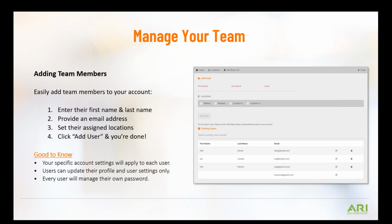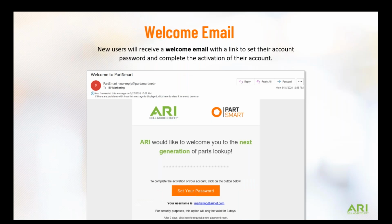A couple other good things to know is your specific account settings will apply to each user. Users can update their profile and user settings only, and then every user will manage their own password. So that means they're going to get started out by receiving a welcome email to their email address, and that's going to have a link to their account where they can set their password and complete the activation of their account. And it'll look like what you see right here on the screen.